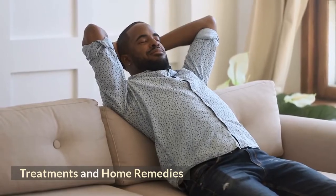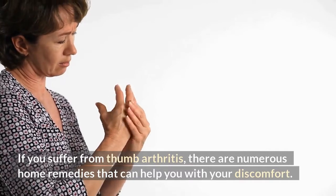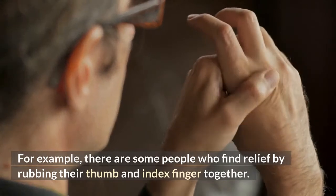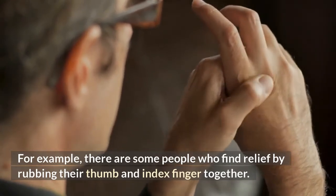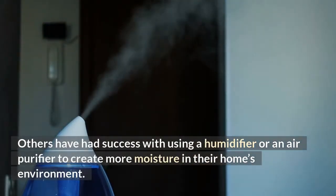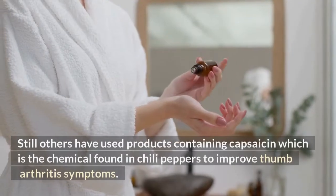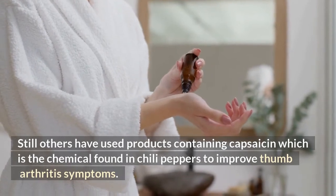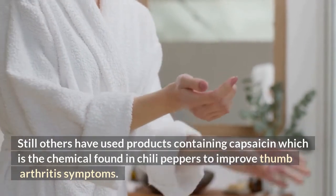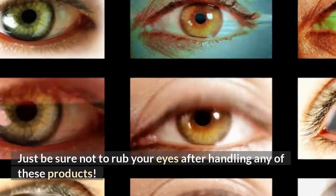Treatments and home remedies. If you suffer from thumb arthritis, there are numerous home remedies that can help you with your discomfort. For example, there are some people who find relief by rubbing their thumb and index finger together. Others have had success with using a humidifier or an air purifier to create more moisture in their home's environment. Still others have used products containing capsaicin, which is the chemical found in chili peppers, to improve thumb arthritis symptoms. Just be sure not to rub your eyes after handling any of these products.